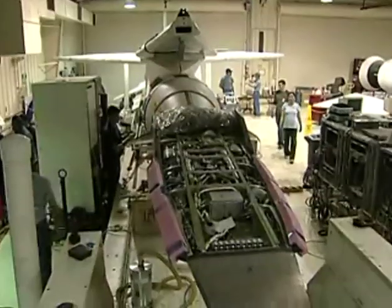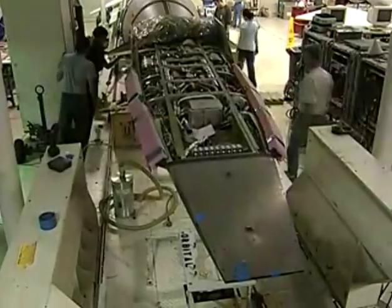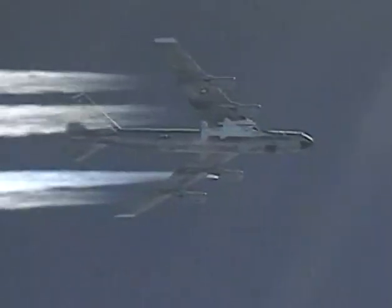After some 4 decades of study and ground research, the technology was ready for an actual flight of a scramjet-powered aircraft.